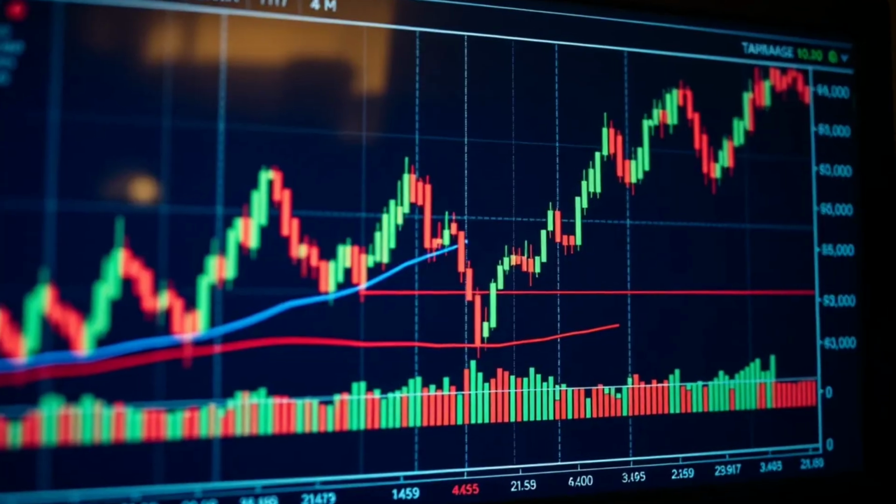And now, checkpoint number 3. The stock must still be in an uptrend. I'm not looking for broken stocks. I'm looking for strong stocks that are temporarily resting or correcting. And the stock should be in a healthy trend.